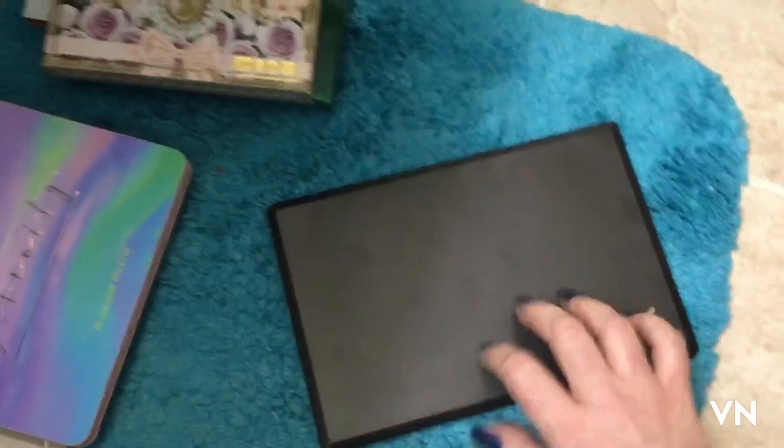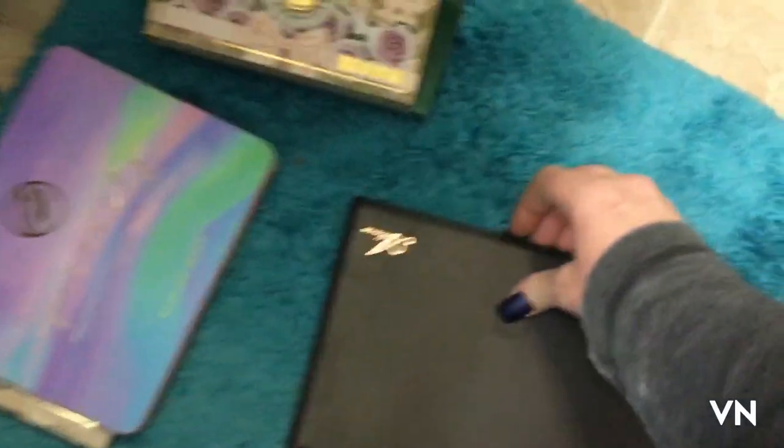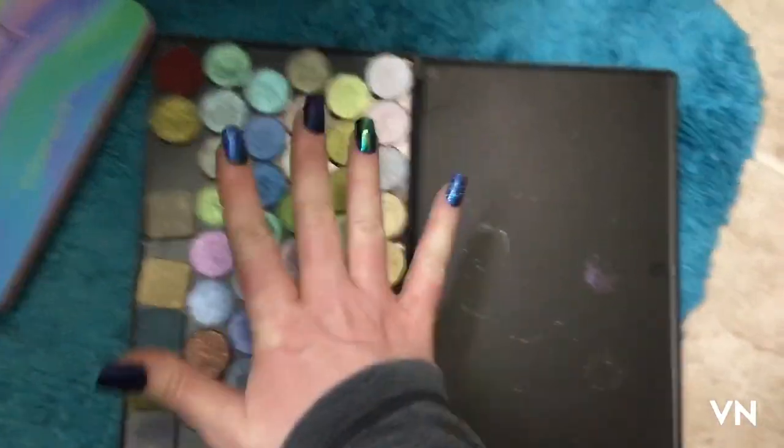How do you people do this? I can't even put my contacts in. I honestly have no idea how. Okay, so I don't like this because this is really flimsy, and these are my favorite of all time.